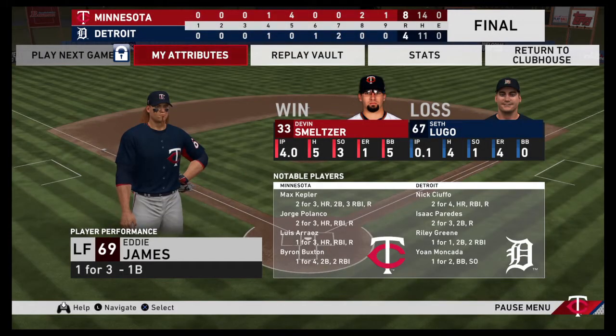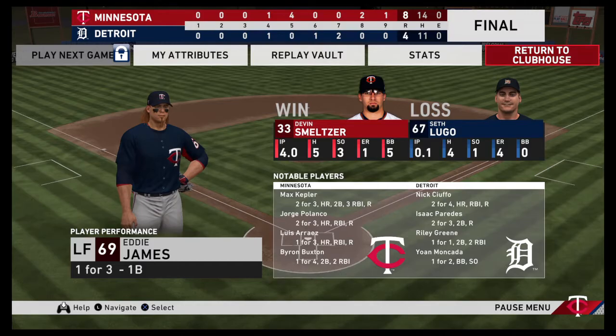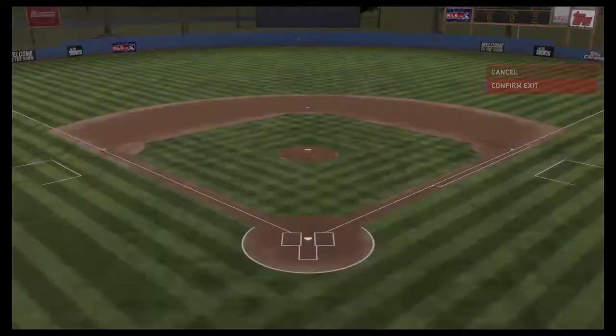The Minnesota Twins used a nice 5th inning to take the lead, and they never gave it back. Devin Smeltzer is credited with the win. So that just about does it for Mark DeRosa.